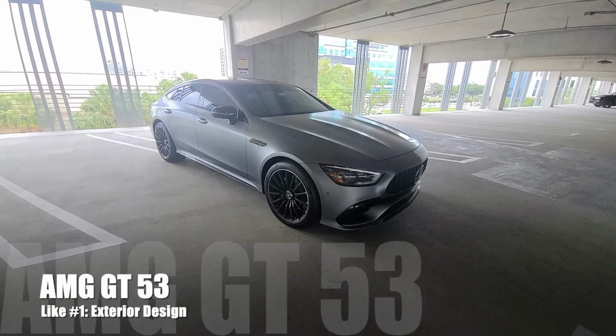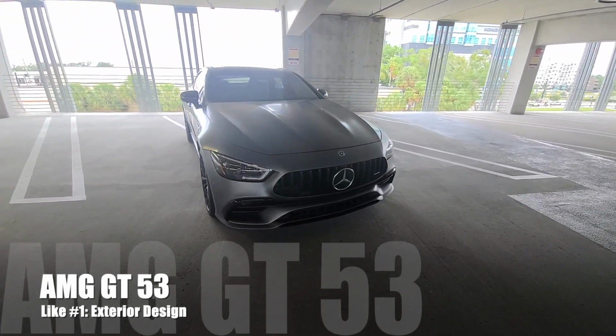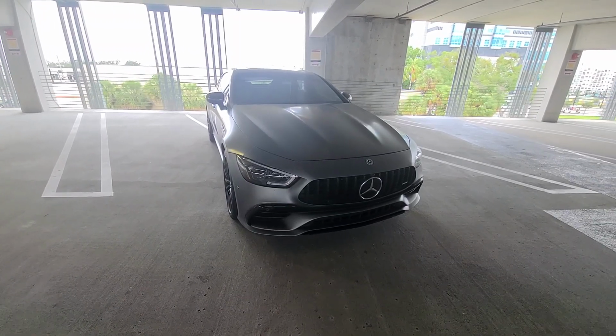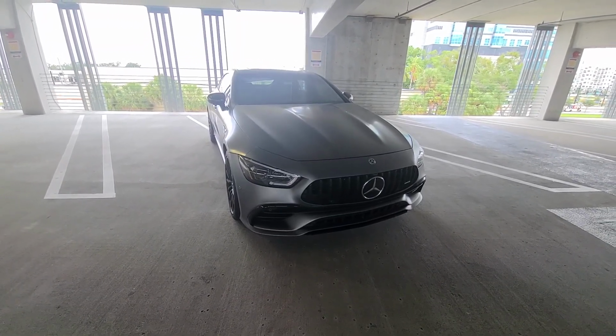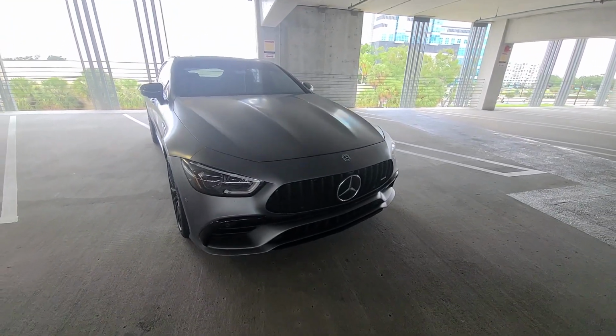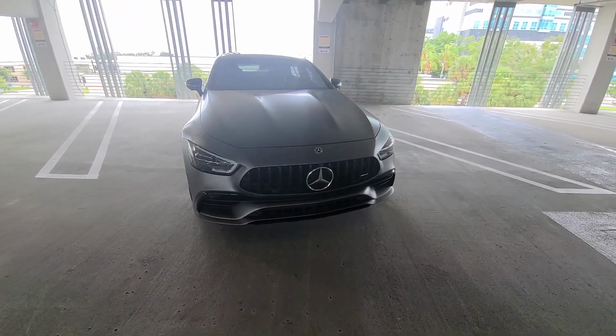Like number 1, exterior design. This car compares with the BMW 8 Series, not the M8, but the M850i, or probably a little bit below, the 840, if I'm not wrong, the 4-door Grand Coupe. This vehicle is so menacing. It's a GT53. It's not the full-blown GT63, but regardless, it's an amazing design.